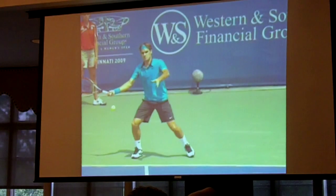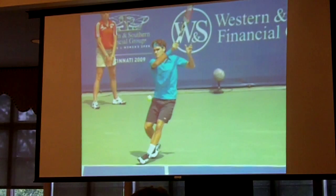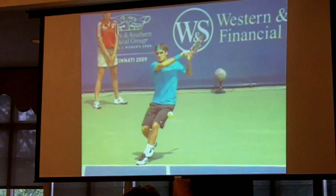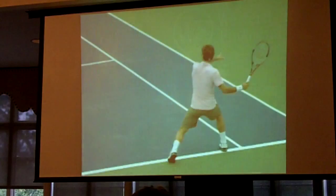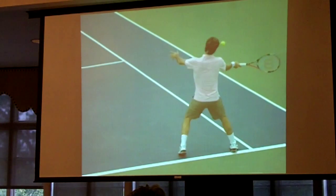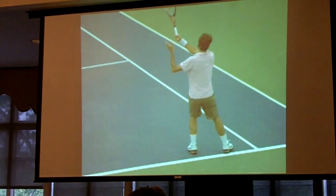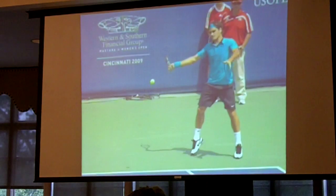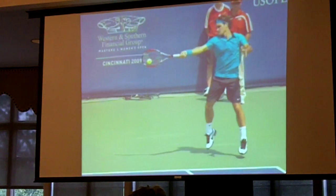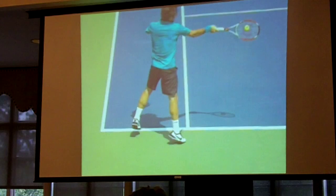You see that on the running forehand too. Now, that doesn't mean it's absolute. When the ball, there's a lesser one, right? It could be more, it could be less depending on the ball. If the ball is directly in, he'll hit it basically from that open stance as well. Or going away like that.